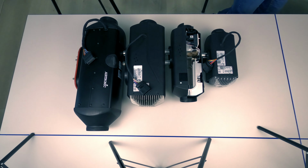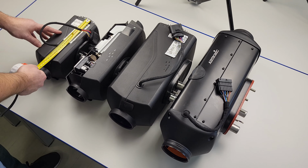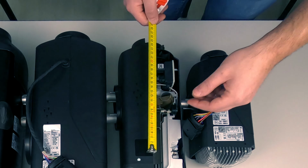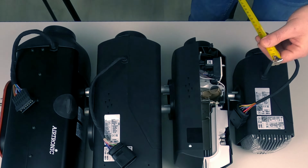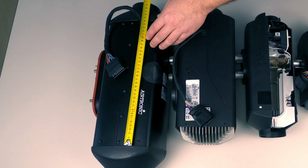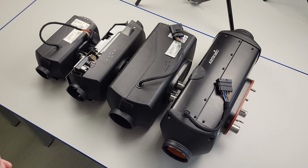So this is the size of the heaters. You know this one, this is a bestseller because of its size and versatility of applications. So we will just measure this. It looks like 255 millimeters, and I'm just measuring the case because it's easier. This one has 315, yes. This one 375, and this one, okay, let's just measure the case, 440 millimeters. We will not consider the exit, the output of the heater.